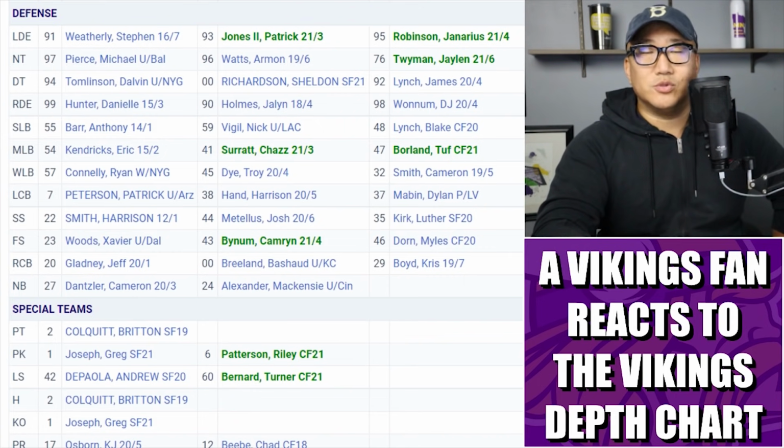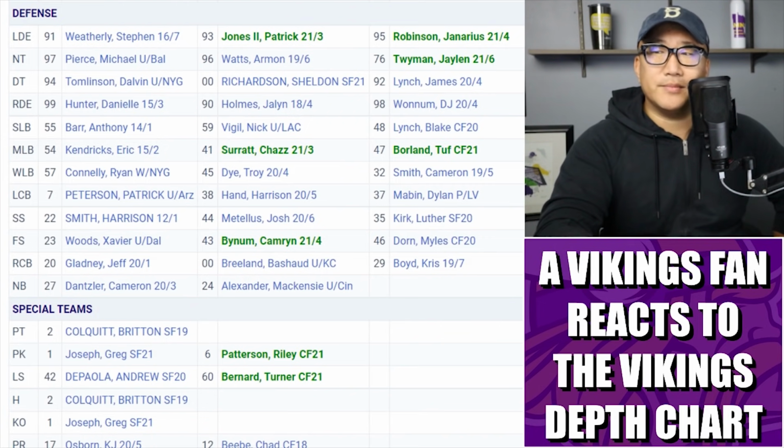Blake Lynch, who is really interesting, the former cornerback, safety, wide receiver, running back, did play some decent football towards the end of last season. He is very intriguing. You got Cam Smith come back from open heart surgery.